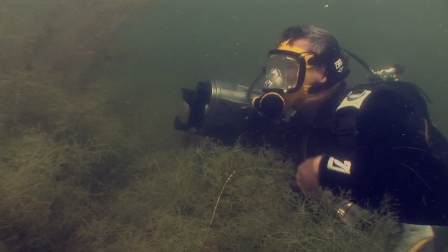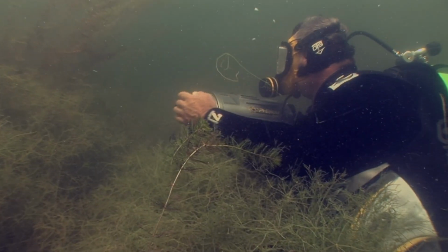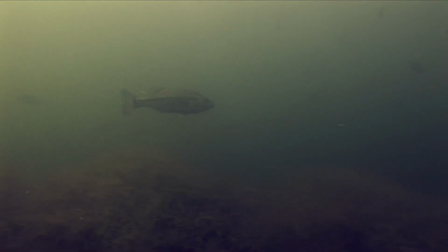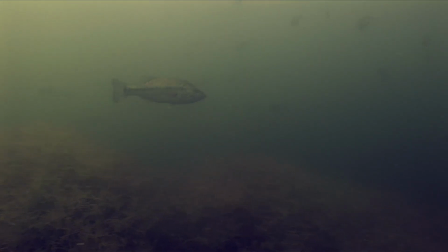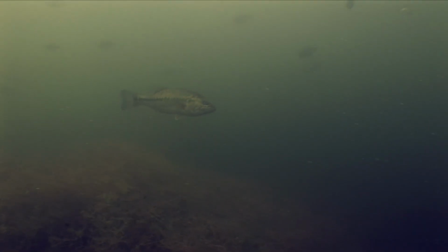You can visualize the depth by how I'm standing in the dense mat. In fact, these mats are so dense, much like a sponge, that fish can't really penetrate it for security. They just openly cruise over it as if it were the bottom substrate. The only area where they could possibly tuck away is right at the very lip of the edge.